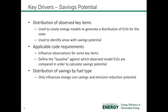The other important driver is the applicable code requirement. In some cases, we see that some of the code requirements heavily influence the observations for some key items. Case in point is the frame wall distribution that we saw for Alabama. Most homes were right at the R13 requirement, with few homes doing a little better, and I don't think we saw any that were doing worse. The applicable code requirements are also used to define the baseline against which we compare the EUI of the observed population. Finally, the distribution of savings by fuel type is also important in estimating energy cost savings as well as the emission reduction potential. It does not directly affect energy.